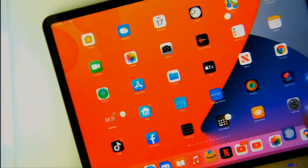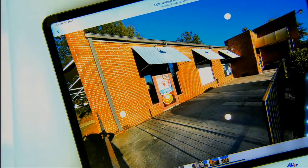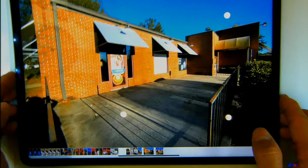That patio now, is it closed or open? Right now, it's open. Existing, it's just open concrete. Just like this right now.